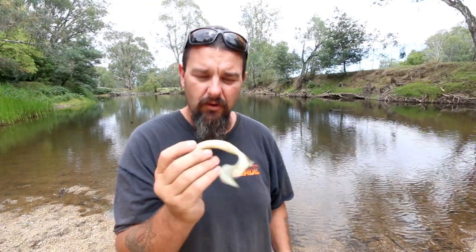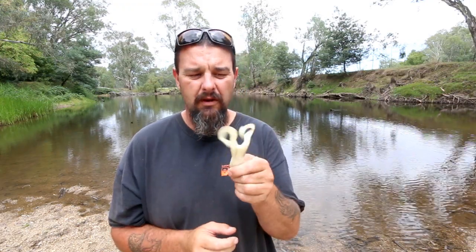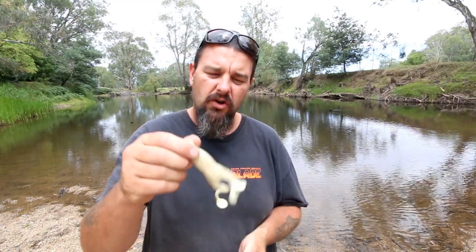This doesn't make a lot of noise. Those buzzbaits make a lot of noise. This doesn't. In murky waters they will work, but I think they come into their own in sections of really clear water where the fish are a bit more switched on and you can get the green olive colours.